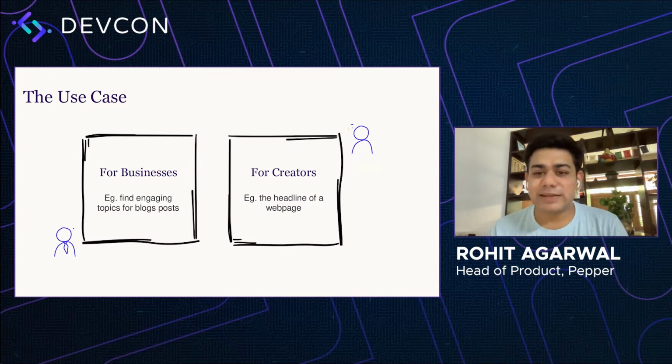We realized that there's a very clear business case here for content creation companies. And we truly believe every company today is becoming a content company, it's becoming a media company. And then every person is a creator in their own sense. How are you creating topics for your blogs? How are you tweeting out on your social media channels? All of this is becoming very, very important. So for businesses, it is about as simple as how do you get topics for the blogs you're creating. For creators, it might be the headline of a web page that you're writing about. And all of this is just smaller and smaller pieces of content that need to be created over time.